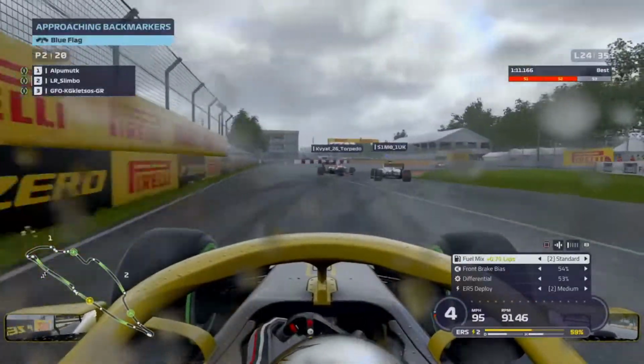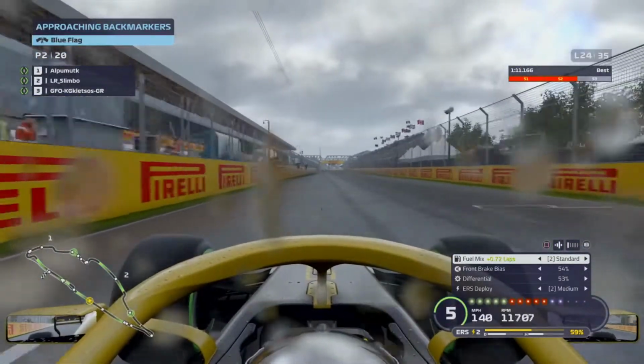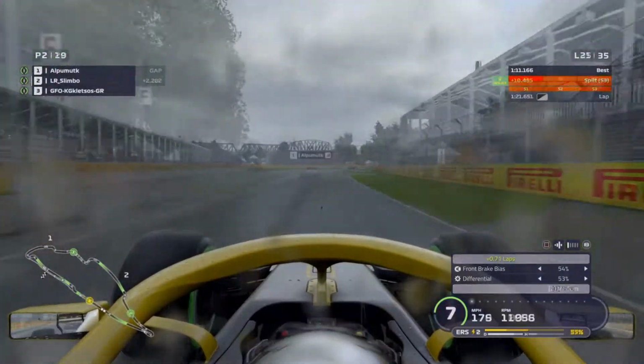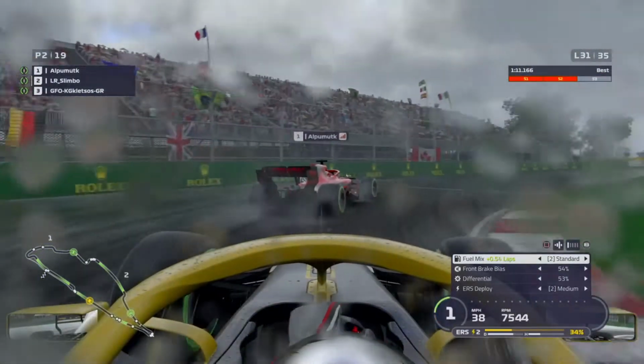But as we go on to lap 24, I do get held up a bit behind these two because I completely forgot that they were ghosted. So I was anticipating a crash, and yeah, it was just a lack of concentration for me during that stage of the race. So now lap 31, we are right behind Alpima. This is crucial in this race.